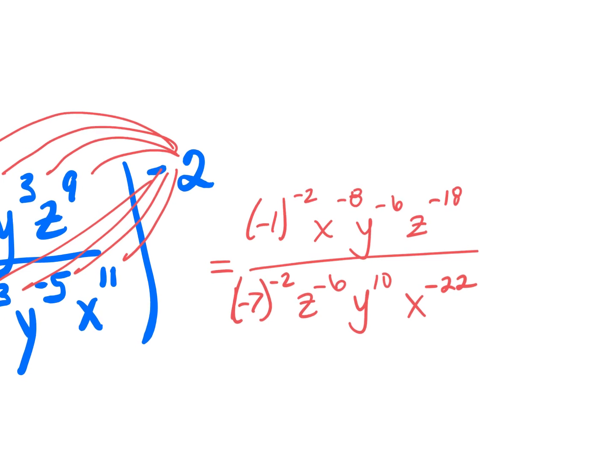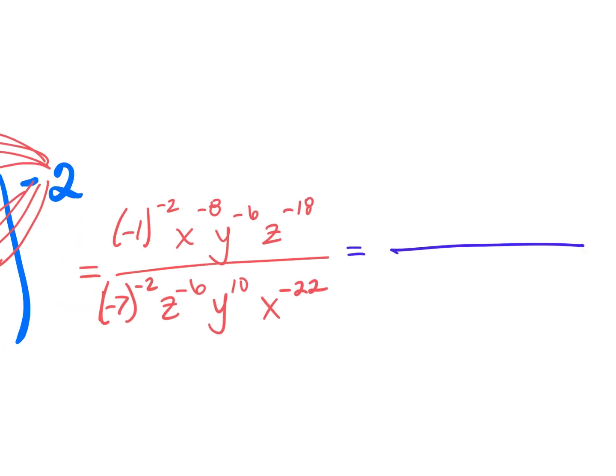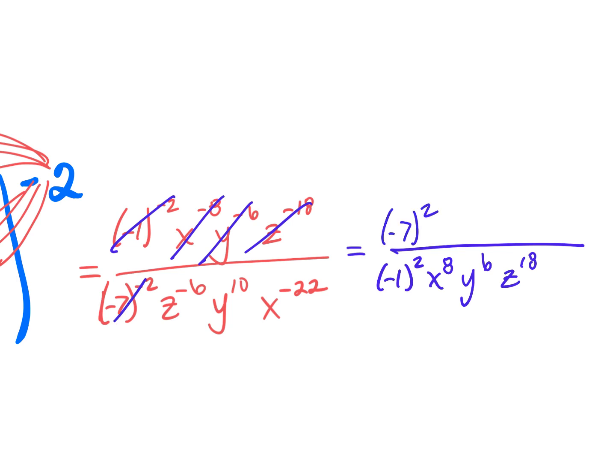Now is when I would start to move stuff around. I don't like all those negatives, so let me move stuff around so I have only positive exponents. How do you make a negative exponent positive? You move it. If it's negative in the numerator, move it to the denominator and vice versa. So I'm going to say -1 squared, x to the 8th, y to the 6th, z to the 18th. Everybody agree? On the bottom, I'm going to move -7 to the top. That becomes squared. Z to the 6th. Does y to the 10th move? No, keep it on the bottom. And then x to the 22nd.